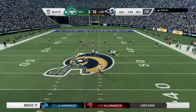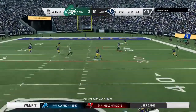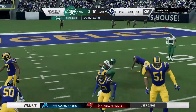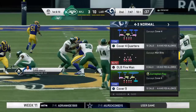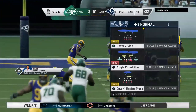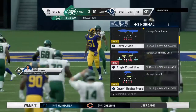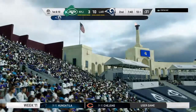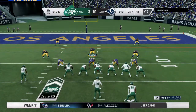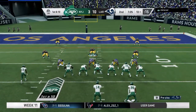Out of the shotgun, here's Darnold. Got an open man, it's a noon one. And all the way inside the 15 before they drop him. That goes for a gain of 31. So how about this for field position after the big play? Inside the 15 now as they come up on 1st and 10.